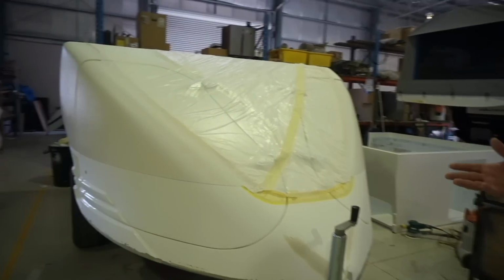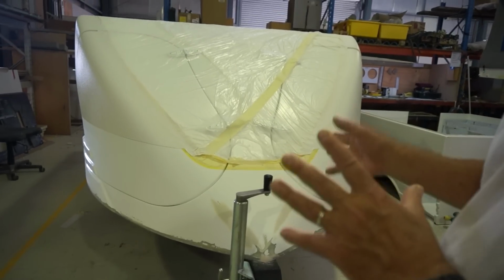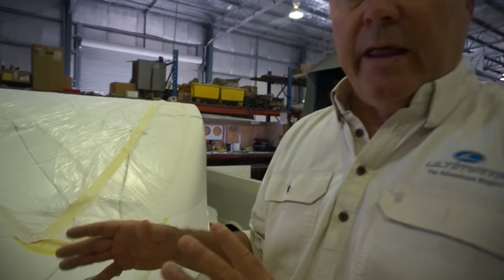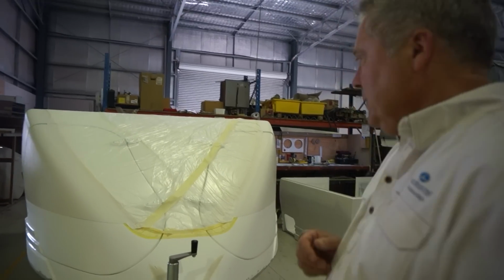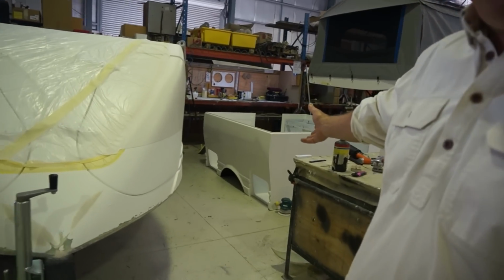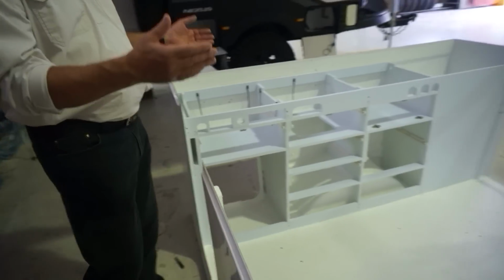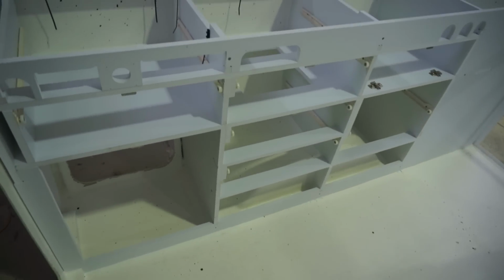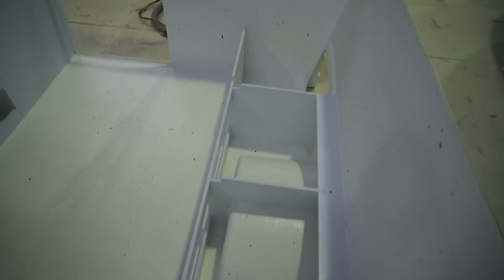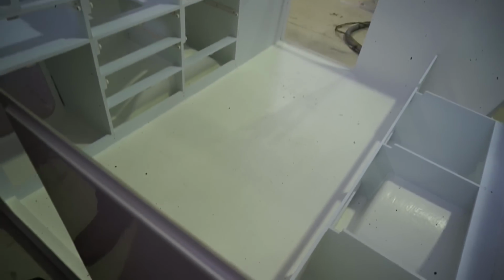So you can see in here, in our assembly area, we've taken a lot of the different mouldings and we're starting to bond them together, fit them together to create the start of an ultimate camper. Over here we've got a body, so come on through here. Now you can see with the body, what we've been doing in here is bonding in the carcasses. All of this is structural. These bonds are incredibly strong and they add strength and integrity to the whole structure.